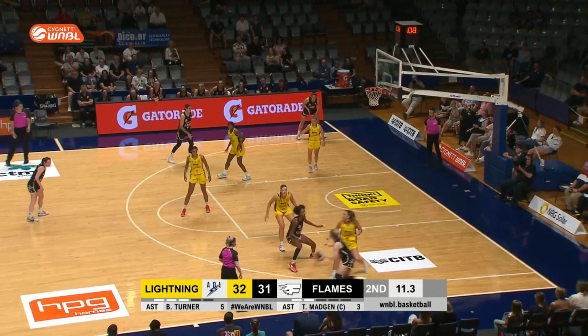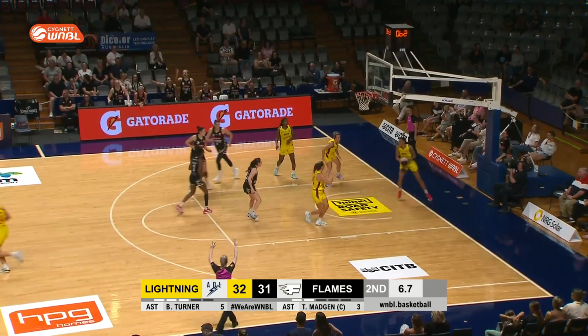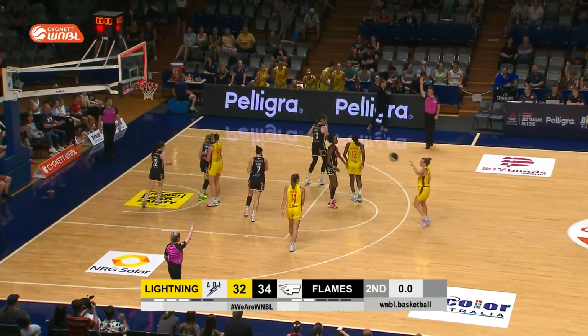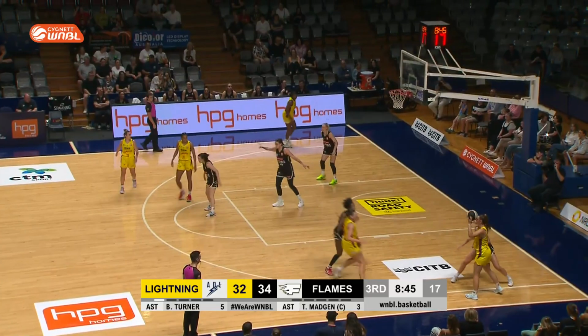George provides the screen. Richards moves it onwards to Madgen. 10 seconds. Madgen lets it fly and it's good off the glass. Last look, Willoughby gets it away in time and just short. So with that Tess Madgen bank shot, the Flames will take the lead. Borlase.